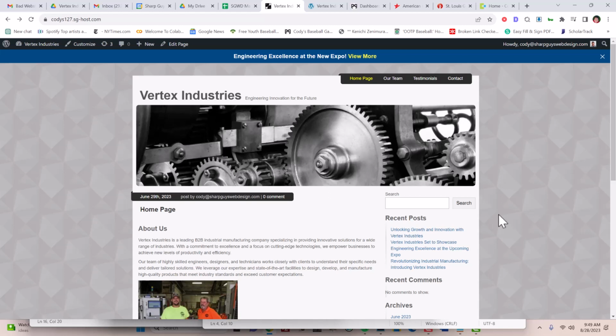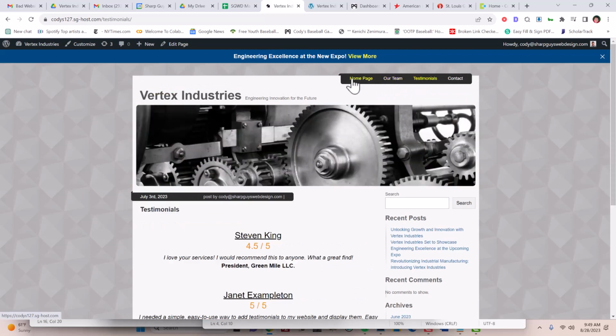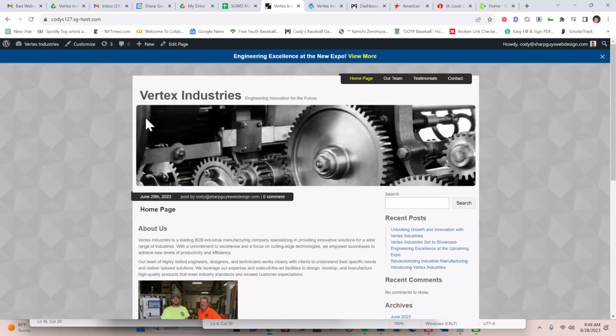These companies have older websites that were probably designed looking at this aesthetic around 2010, 2015. It's an old WordPress website. It's not easy to update. They have maybe an Our Team picture page. They have a testimonial section. A lot of this stuff is out of date. Maybe they have a services page, those types of things. If they want to go in, they make changes.